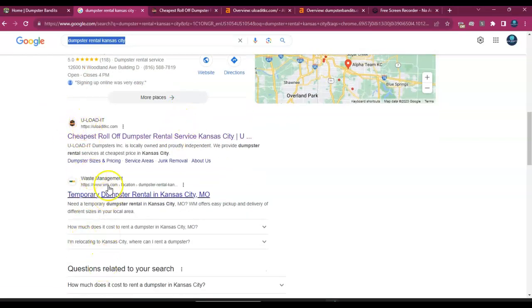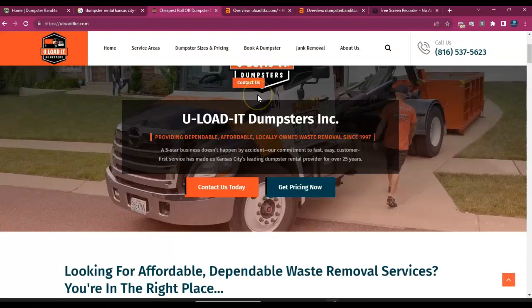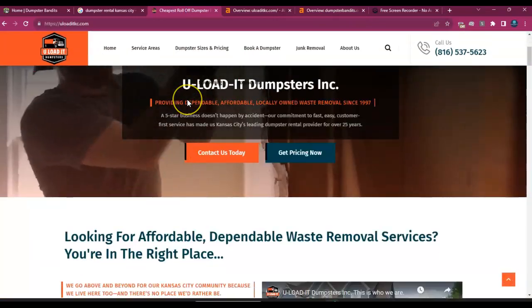Now, this section down here is the organic section. This has everything to do with your website and backlinks. So let's go ahead and hop into it. This company here is in the #1 spot. So I went ahead and pulled them up. This is what their site looks like. Sorry, that was my phone.